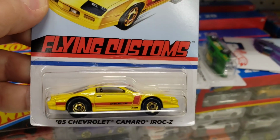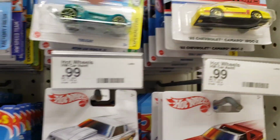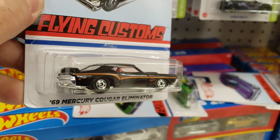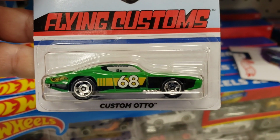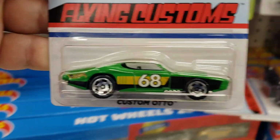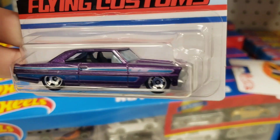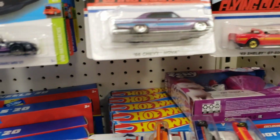Second up, you got the 85 Chevrolet Camaro IROC-Z on the gold Hot Ones. And the 69 Mercury Cougar Eliminator. Pretty cool. Probably one of my favorites of the set, and I'm not a huge Mercury fan. Next up, you got the green 68 Custom Auto. And this is also one of my favorites, the 66 Chevy II, the Nova. Beautiful purple enamel, blue stripes. Very, very nice casting.